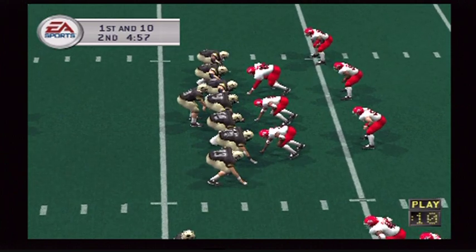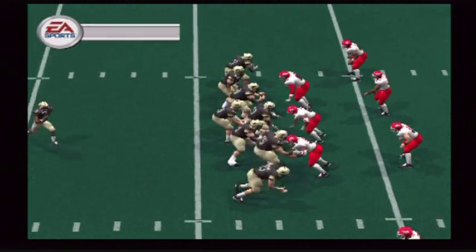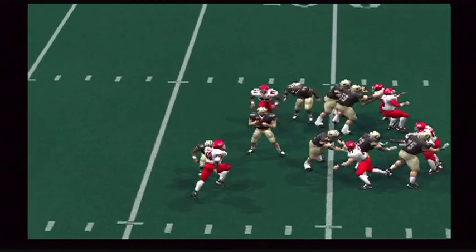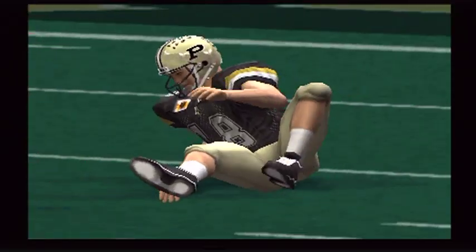Number 3 lines up as a single back. Number 18 drops back. And they couldn't hook up on that one. And that was out of reach for his tight end.